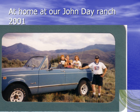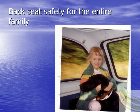At the ranch in John Day, here we see the Conrad family with us out tooling around in the flat little areas on the ranch. And this is actually the last picture we had of the Scout before it was involved in a couple of accidents that bashed it up pretty bad, and I let it sit in the garage for several years.